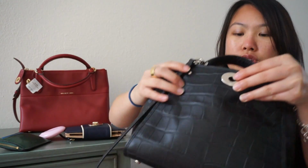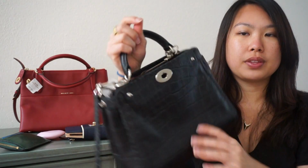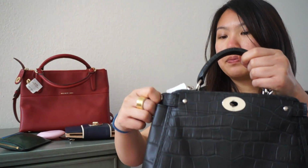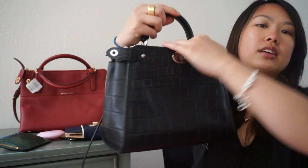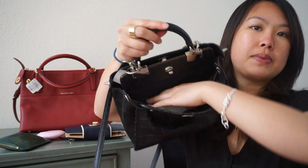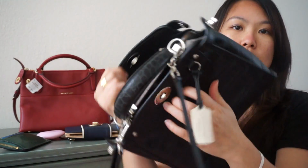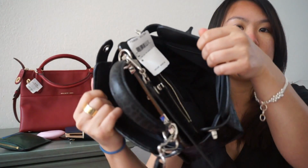You just gotta get through the top because the top is more narrow. And I have some lotions in here. So you could easily take this in and out without opening this. However, if I were to unsnap the sides as well, then you have a really big area. I have a dust bag in here. So you have a really, really big area on both sides to take stuff in and out of.